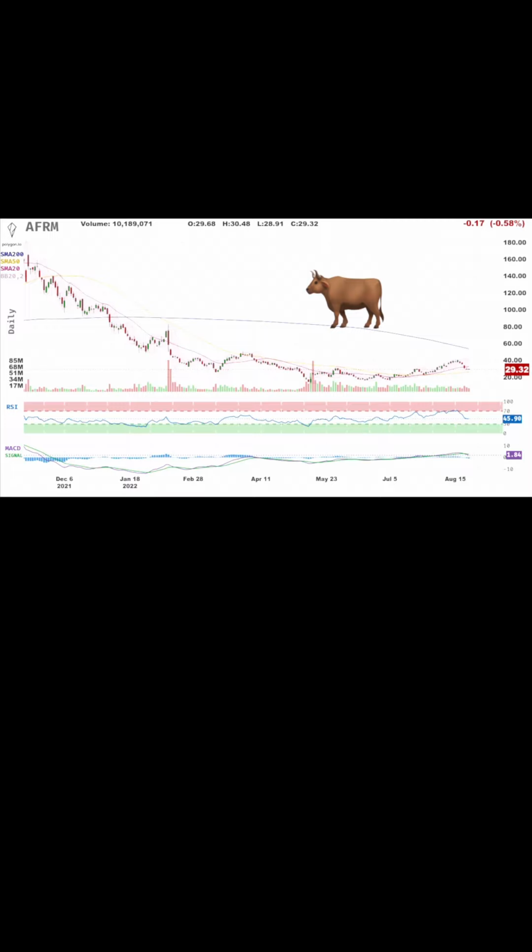I'm actually bullish on this ticker. I don't think we can go much lower. I think we find the support down at the bottom, get a rejection, and we start pushing to the upside.